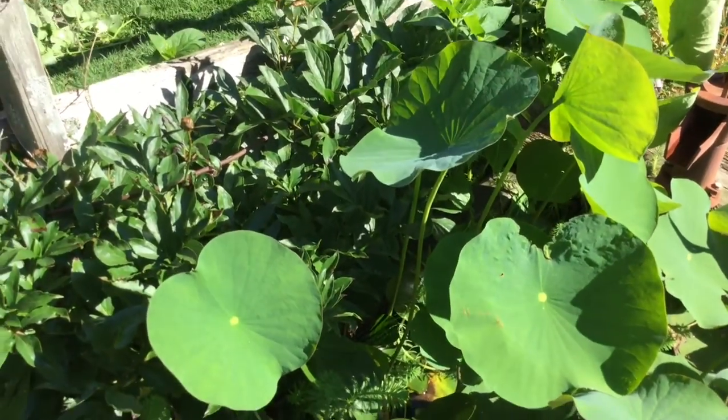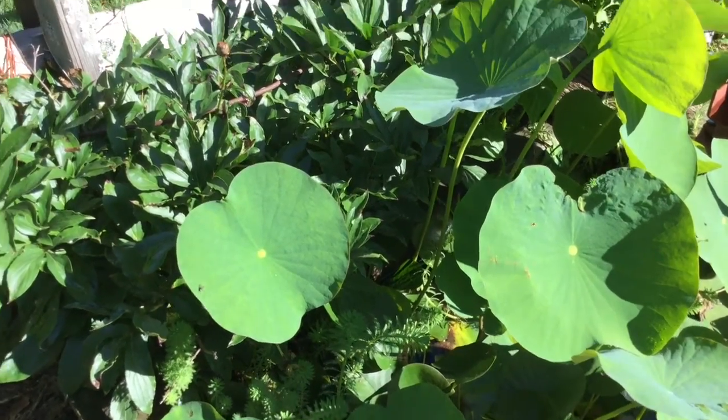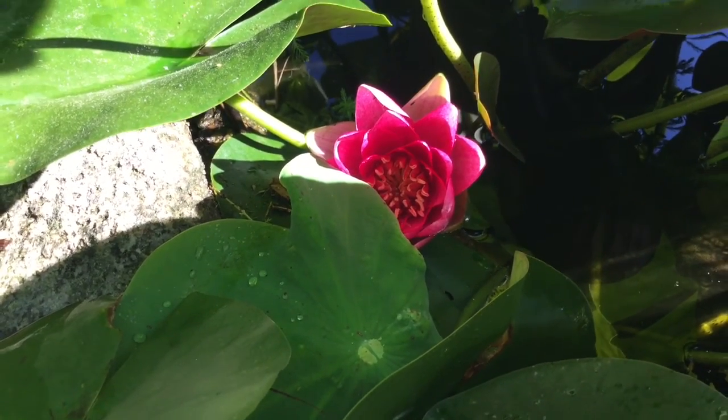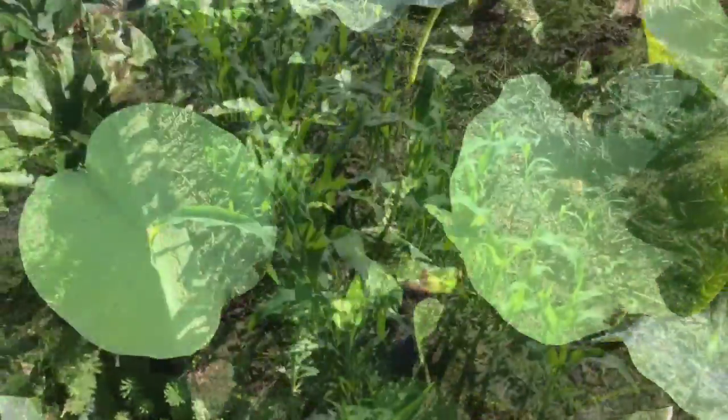This is a sunken bathtub. It's got a lotus plant. This lotus plant's about 8 years old now. Comes back every year. Down here is a water lily my brother gave to me 3 or 4 years ago. This is the first year it's bloomed, but it always gets the shade of the lotus. I need to find a new home for that.